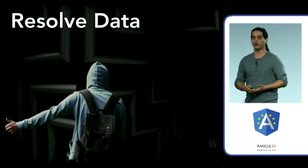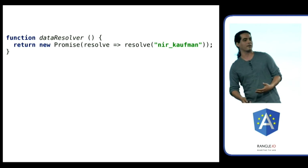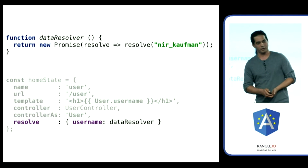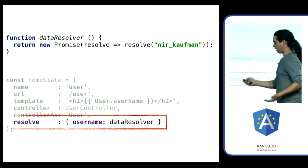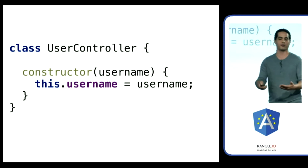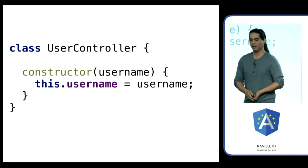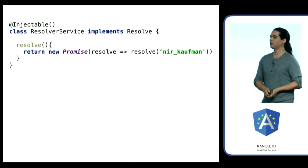Let's talk about resolving data. In Angular 1, usually I would write a function like this, which returns a promise. And inside the route config, I would use the resolve property. In this object, all the keys, in this case the username, will become an injectable. So I can inject the username into my controller. Again, straightforward, unless you've got tons of things that you want to resolve, then it becomes a little less comfortable. And in Angular 2, the same principle.